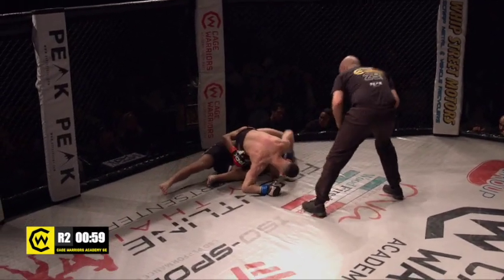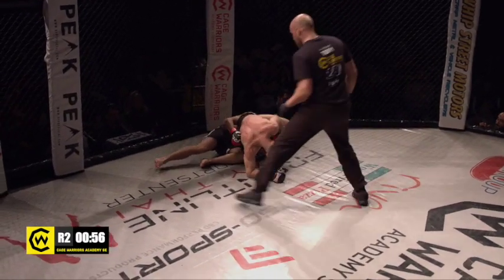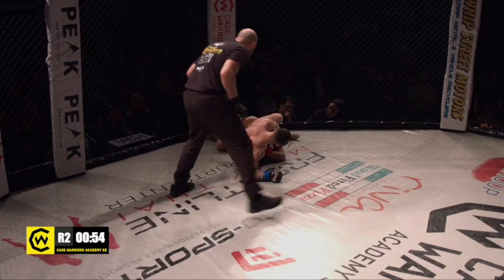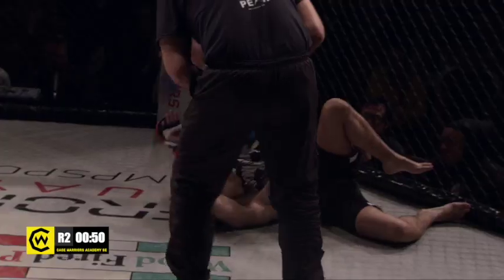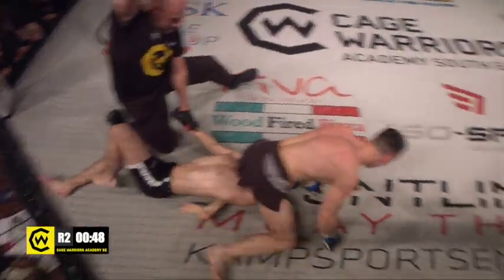Oh, Ashki went to step through, and this is not a good position to be stuck in. Kristoff can rain down some serious damage from here and get this fight stopped. If he doesn't move, that's it!